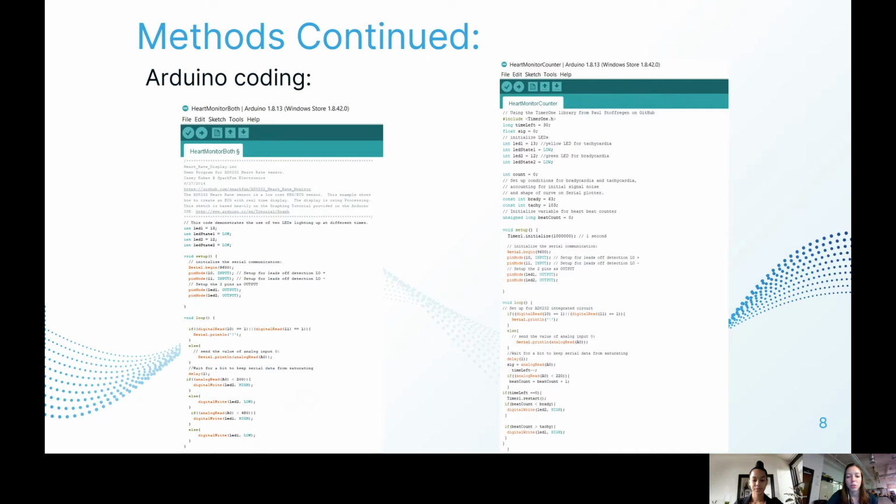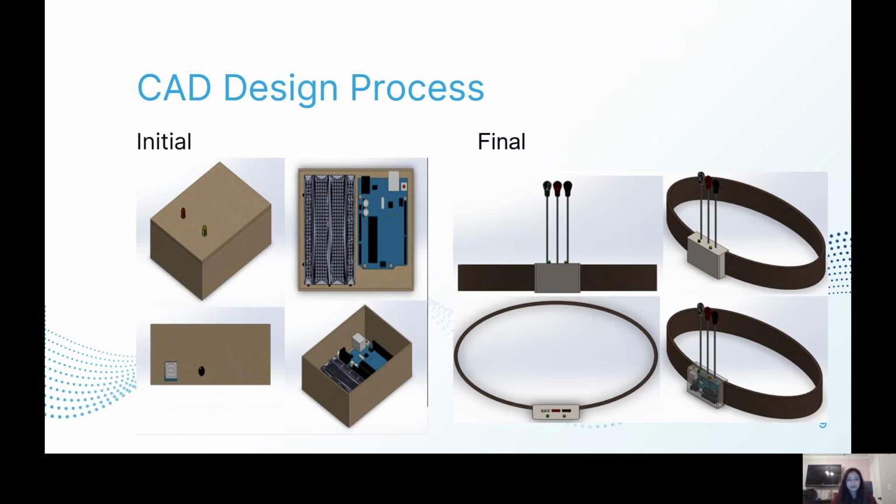This slide shows the Arduino coding used for our prototype, as well as a code that would be used in detecting actual bradycardia or tachycardia. For testing the prototype, the activation of LEDs was set up to be more sensitive to changes in signal, since we were testing on someone with a normal heart rate.